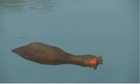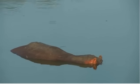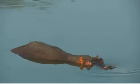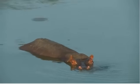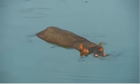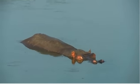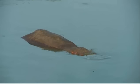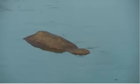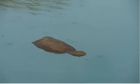Now you'll notice that the only part of the hippo protruding are its ears at the moment, and just like us, the hippo cannot breathe through its ears, but it can hold its breath for quite a long period of time. 3 to 5 minutes, but usually they hold it for about 2 minutes, then take a short break like he's taking now. Look, he's opened up his nostrils, and as he puts his nose back into the water after about 10 or 15 seconds, he'll close those nostrils so that water doesn't come rushing in there.